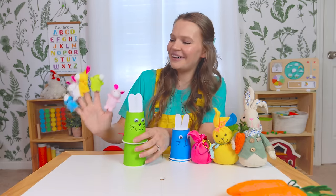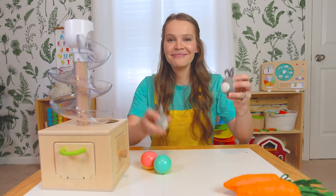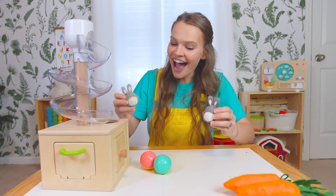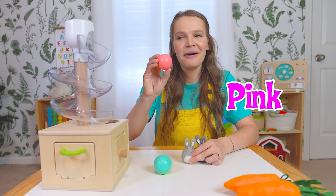Great job, little bunny. Hop, hop, hop, hop, hop. Oh, look, two more bunnies showed up. Hi, friends. Do you want to play with our slide? Sure. Here we go. Let's put this pink ball in.